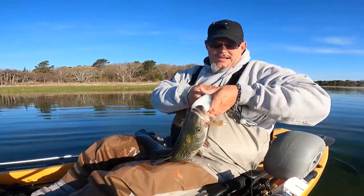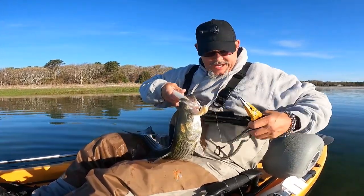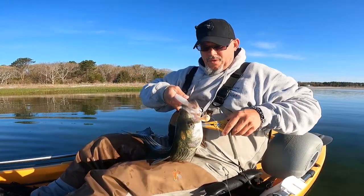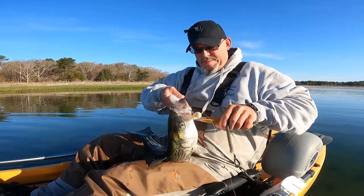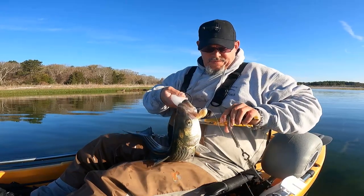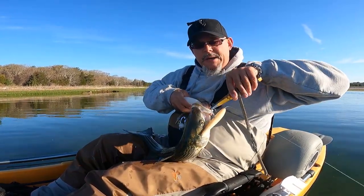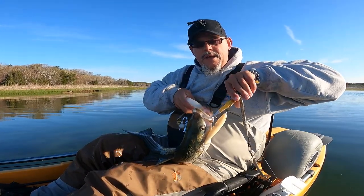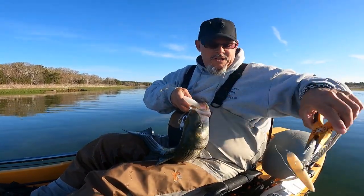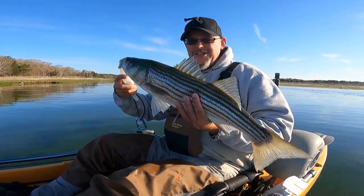Nice striper, target species, super healthy, fresh fish. It's got a couple of sea lice on it. That's what we're looking for, making sure it's not a holdover that's been hanging out with us all winter up here. The fresh fish will have these little, I mean, they're harmless, but they're little sea mites. And they'll usually be on the body, the tail. They're just external, but it's a good start to the morning.